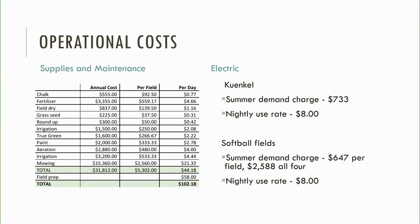Okay, operational costs. This is something that we were asked to take a look at to give council a better understanding of what it takes to operate the facility and what it costs. Ron and his team put together an annual cost for all of the materials like chalk, fertilizer, grass seed, Roundup, irrigation, mowing, et cetera, and came up with a yearly value. Then we divided that by field and by the number of days in the summer, typically. Just the maintenance and supplies costs about $102 per field per day. And that does not even touch the electric costs.